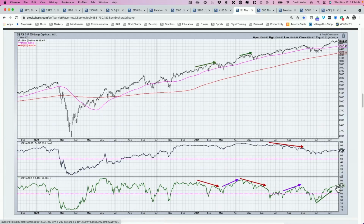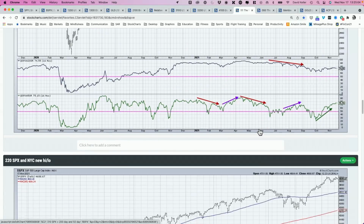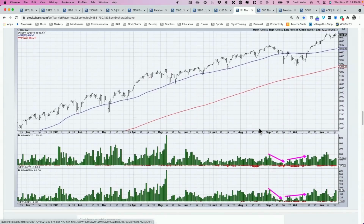But it's worth noting 75% of S&P members above their 50-day. That remaining above 50% is one of my general gauges of the market overall being pretty strong in terms of breadth. When either of these gets below the 50% level, which is that pink dashed line in both cases, that's when you will hear me start to get much more cautious and talk about potential downside risk and where the opportunities may be for that.